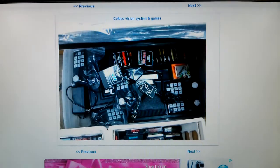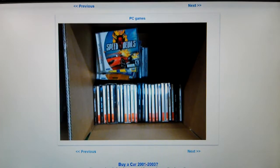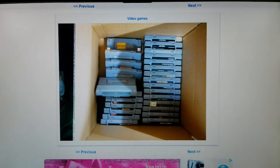ColecoVision, is that what that was? Yeah. I don't own one of these, but pretty good setup. A nice looking system and bags on this one. Decent amount of games. And here they had boxes of Dreamcast games. A lot of them were from Japan. I probably should have bid on more of those than I did.